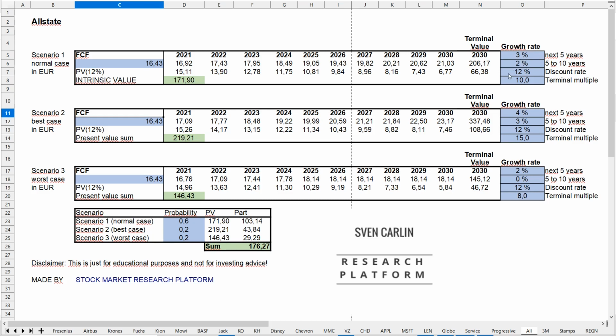Then we need the discount rate, or my expected return, of 12%. This is my expected return for all my investments in the stock market. And also we need a terminal multiple, and I took 10. Remember, right now Allstate is at 6, which is very, very low. On average, historically, it was around 10. So I put 10 as a normal case scenario.